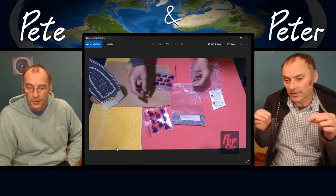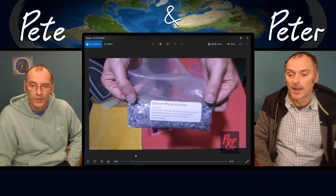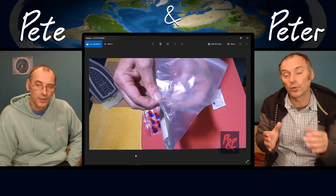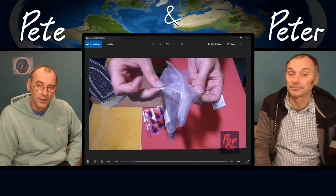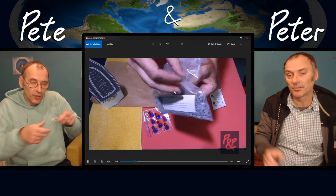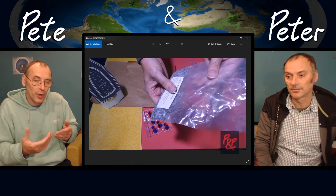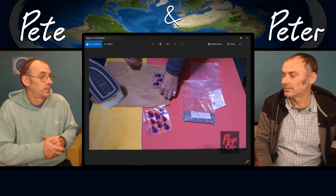I don't really want to trust those. I want to see how much the calcium metal absorbs the air, the water vapour. If you notice the bag of calcium metal here, it's formed like a vacuum. It creates a vacuum, because the air in the bag basically gets absorbed by the calcium metal. Calcium metal will absorb moisture.